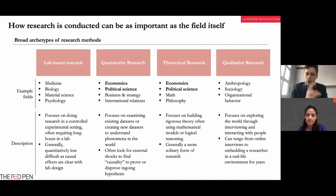So the first, which Namita is going to talk about and has deep expertise in, is lab-based research. So this is research where you're in a lab, you're really focused on trying to find causality. And the way that you find causality is by creating an experimental setting in which you're changing only one variable, or at most two or three variables, in order to understand what is happening when I change something. So you're trying to get a causal effect.